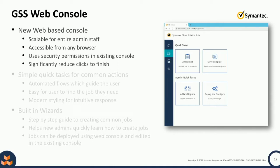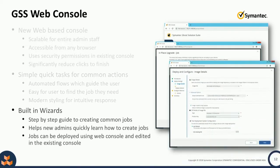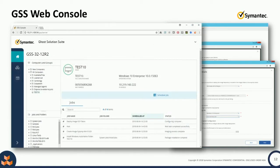So if you've got 100 different Ghost Solution Suite servers, and you need to find a machine and run a job on that particular machine, this will help you bring those together, run that job accordingly, and then it also, of course, automates that process, right? So simple, quick tasks for common actions, things like imaging, moving a computer, things of that nature with built-in wizards as well. And then finally, of course, all of the Ghost Solution Suite functionality is available as part of this web console also, right? So this brings, again, that productivity to the next level in terms of Ghost Solution Suite also, okay?